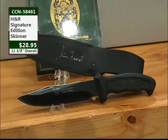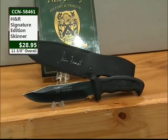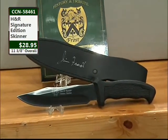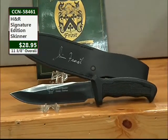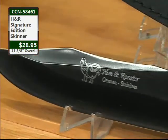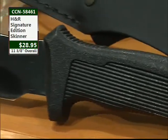Now here's another one, Bob. You betcha. Hen and Rooster steps back a little bit and comes back with, instead of traditional stag, a workhorse hunter with sure grip handles on this one. This was a little over 11 3/8 inches overall, $28.95. It's a signature, so what that means is Jimmy's going to sign the back of the sheath.